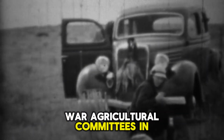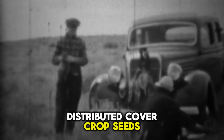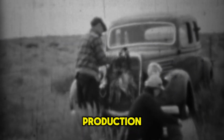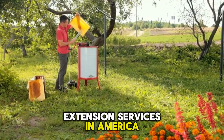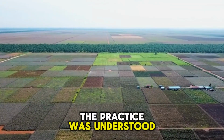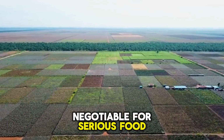War agricultural committees in Britain distributed cover crop seeds through agricultural programs, recognizing that maintaining soil fertility was essential to sustain production. Extension services in America promoted cover cropping in their Victory Garden guidance. The practice was understood as non-negotiable for serious food production.